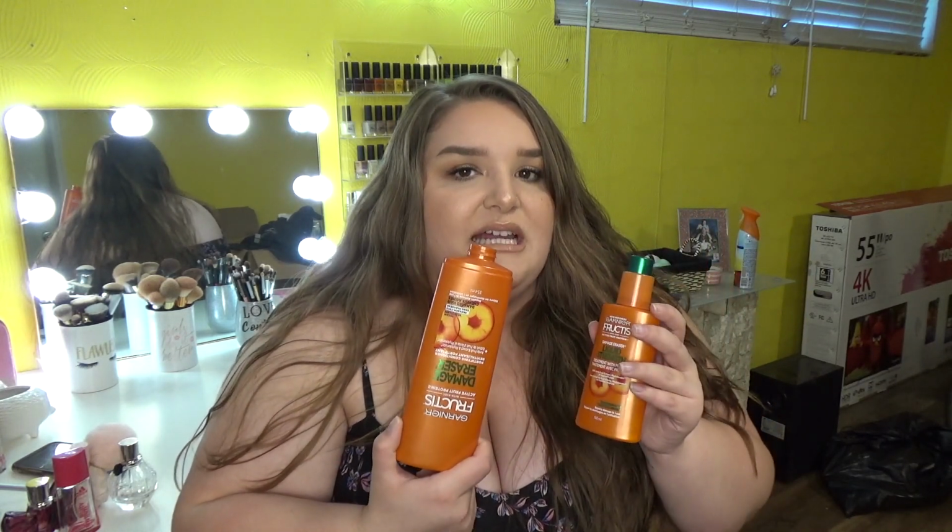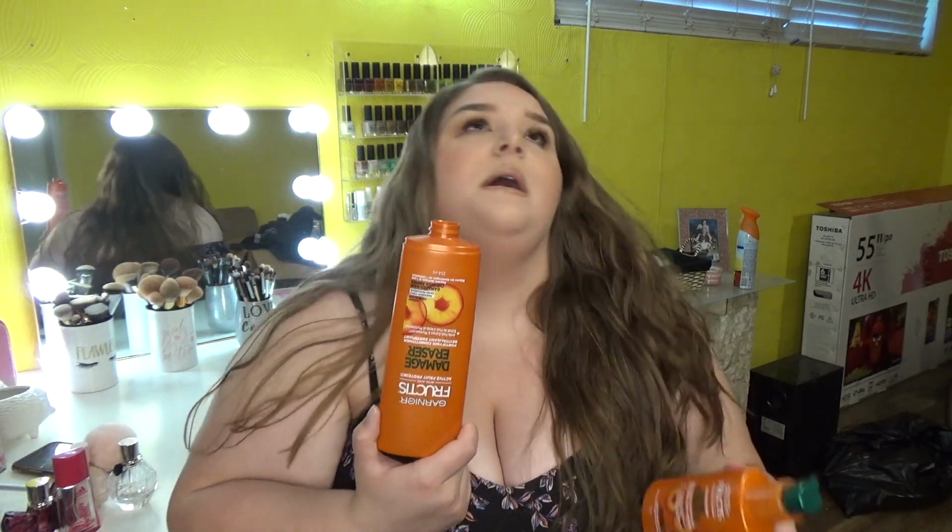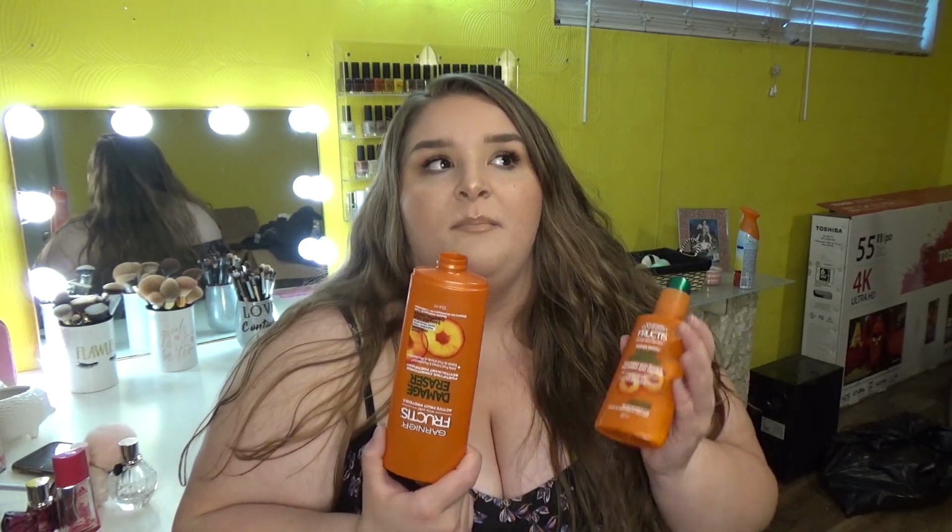Like, they smelled really nice. They did an okay job, but if I'm gonna get stuff from the drugstore, I prefer the Aussie line, the stuff that I've mentioned from Aussie, or what do you got? Head and Shoulders. Like Head and Shoulders shampoo and conditioner just does wonders for my hair. I prefer that over the salon brand stuff any day. It really saves my hair.